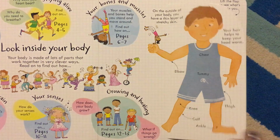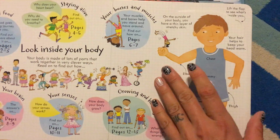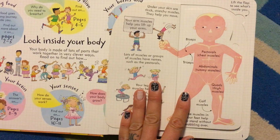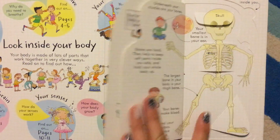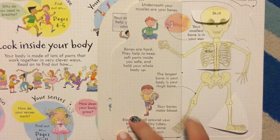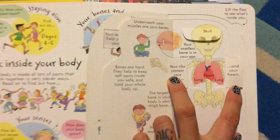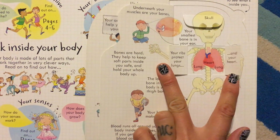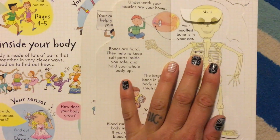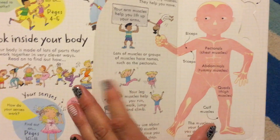You start with a flap of a boy talking about body parts, and then you go to the next layer of his body. So then we talk about muscles, and then there's another flap. We go to bones, and there's even more flaps past that. Heart and lungs. Your ribs protect your lungs and your heart. So not too much information, but gosh, Parker knows all of his organs.